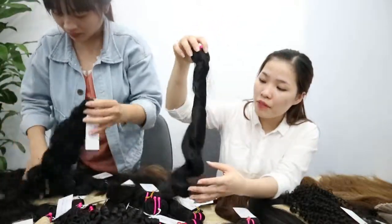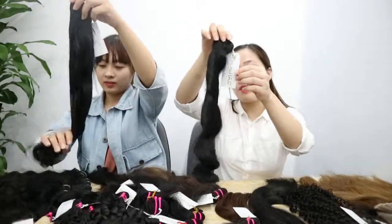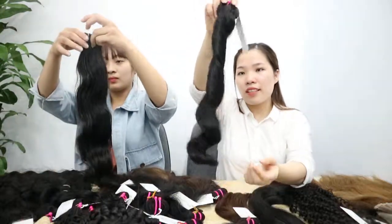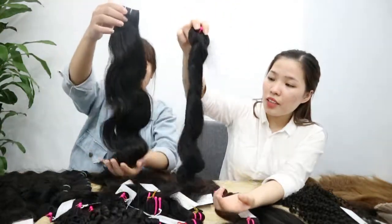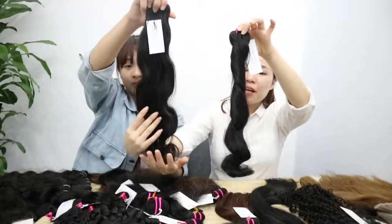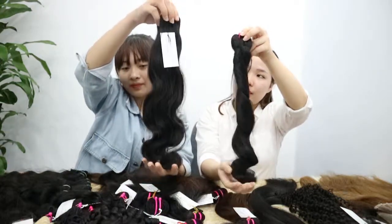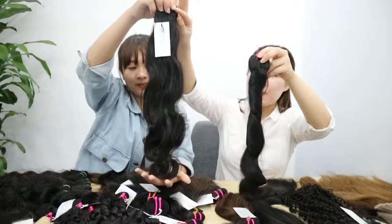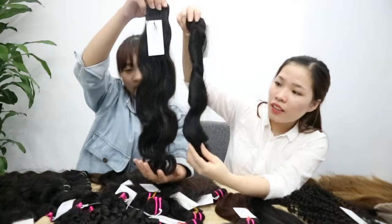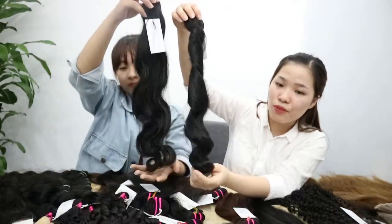Body wavy has a curve that is quite relaxed from top to bottom, but raw body wavy is lower. You can see. This one is body wavy, and you can see they are together. It is body wavy and this one is super raw body wavy. It's quite different, right? The curve of body wavy is relaxed from top to bottom and the curve of raw body wavy is lower. I think it's also a beautiful texture for your options.